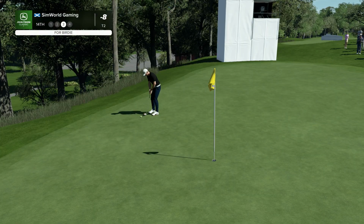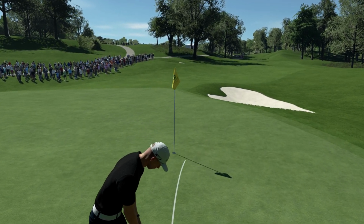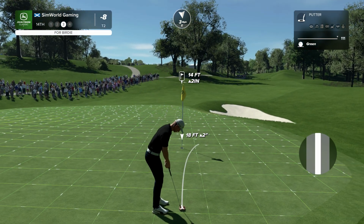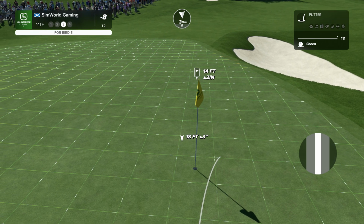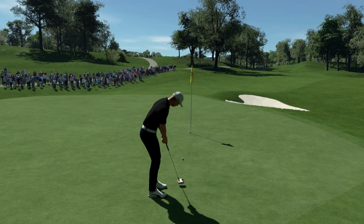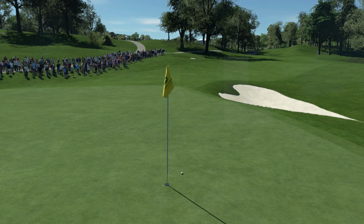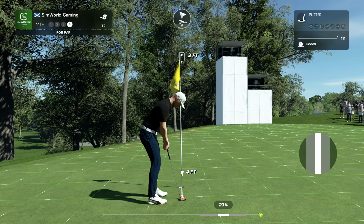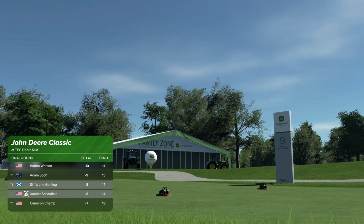A chance for a birdie if this goes down. Well, that's a nice line. What a disappointment. And well holed. Let's move on.